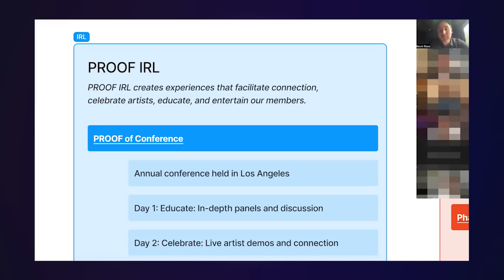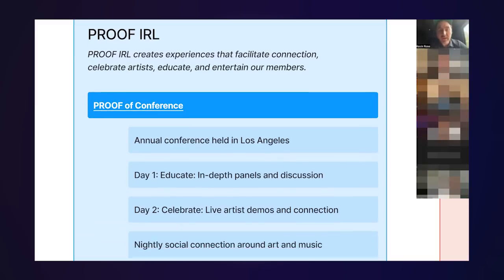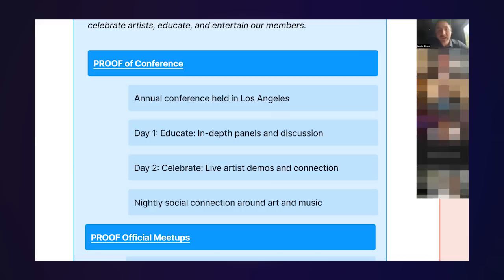I think we can do something really special here that is unique, that hasn't been done before, that people will actually want to attend. I think we can do a really interesting big one-track conference that brings in all the best of the things that we love about NFT NYC. And so in my mind, and again, this is not set in stone, day one is about education: in-depth panels, discussions, bringing on different topics around security or whatever it may be. Day one is the education piece.